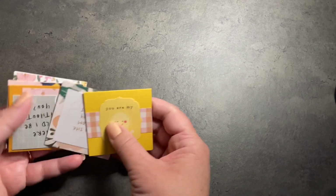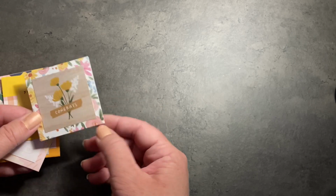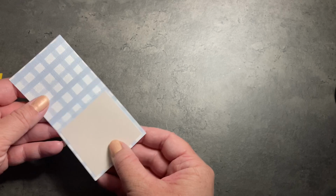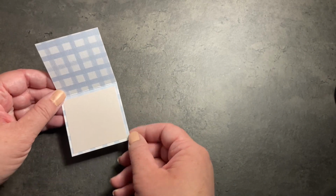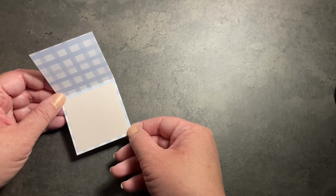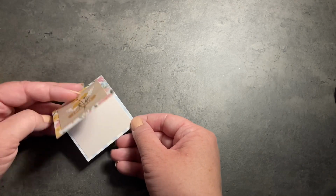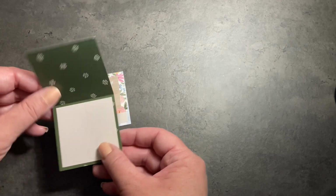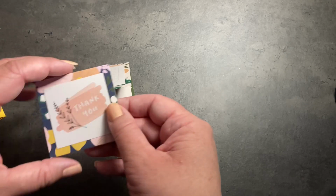Now I made a bunch of full-size cards, but I also made a collection of tiny cards. So these are 2.5 by 2.5. And what I really like about them is that you get the patterned paper on both sides. And then I did just trim down little squares of, it's sort of an ivory color. It's a little pinkish to put inside so it'd be easy to write a message. And I think that giving a little collection of these to someone as a gift would be really sweet.